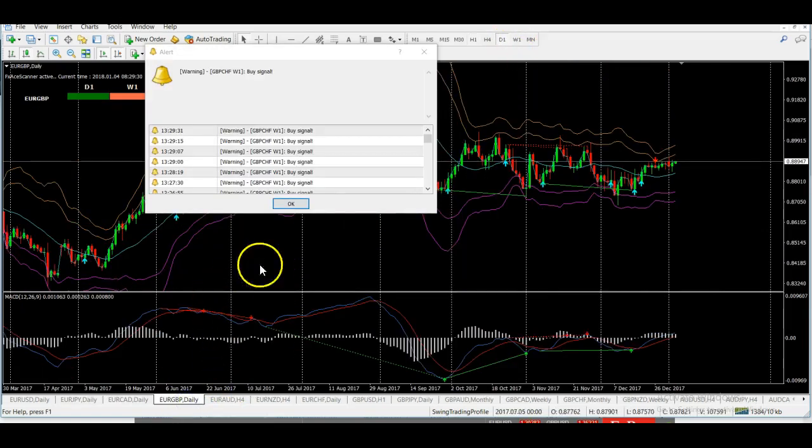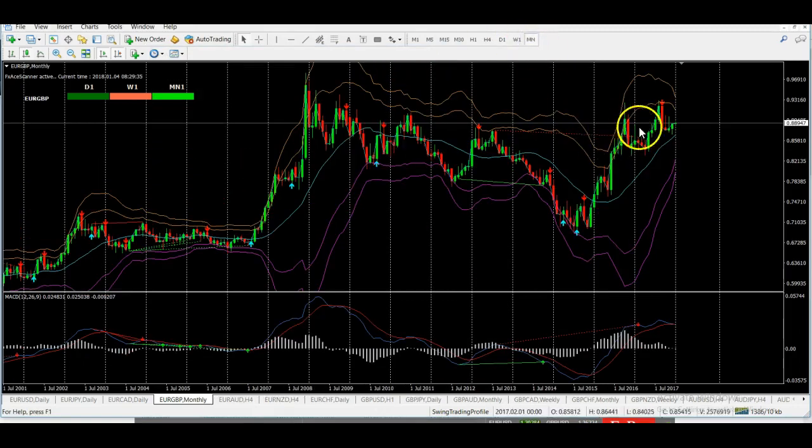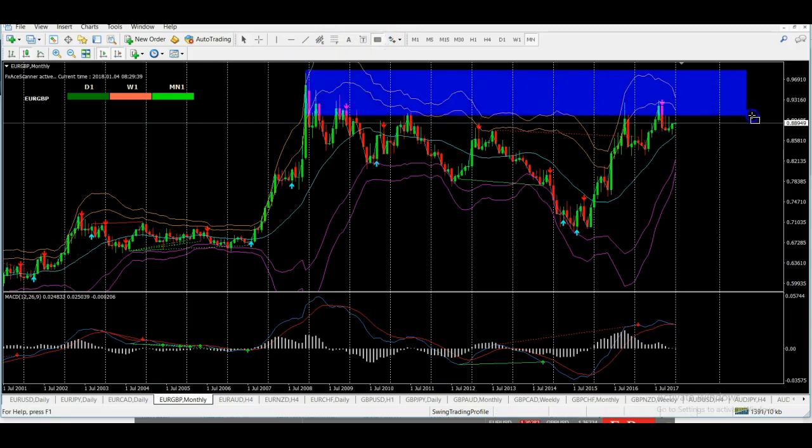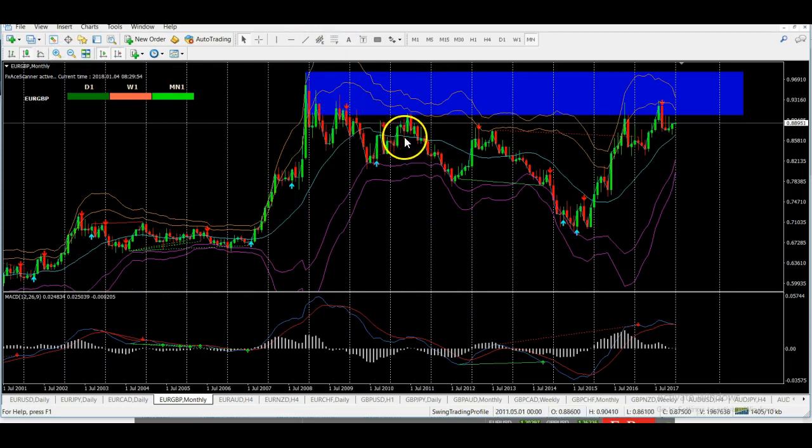Euro British Pound, again similar story. Look at the monthly. We are in this all-time high period here. This area here. See, it's coming back up into it. If you just zoom out, I'm expecting this to drop. So I'll just zoom in there again. Okay, so this is an all-time high. We've got the trend line here.